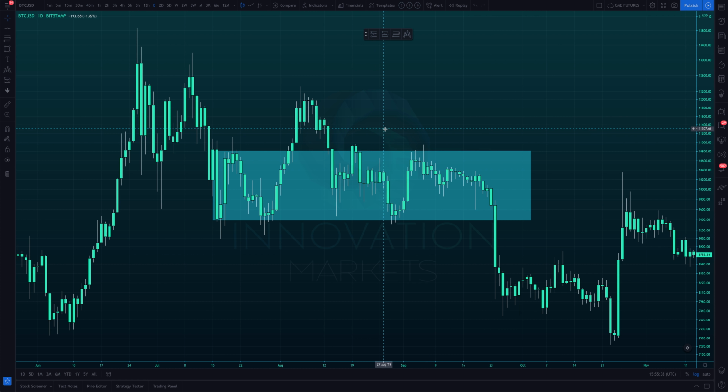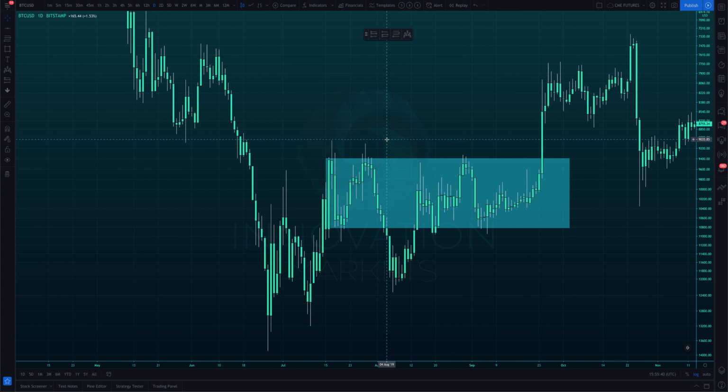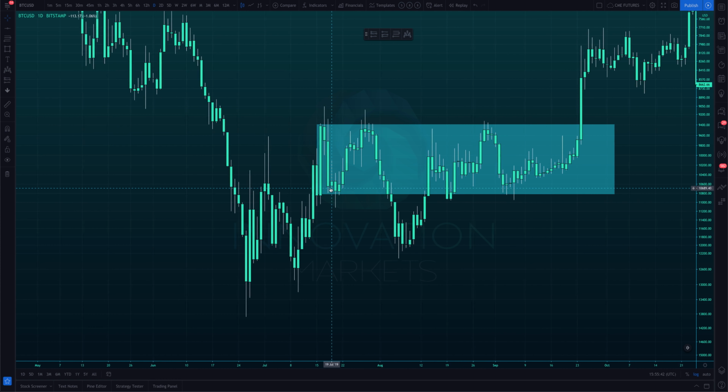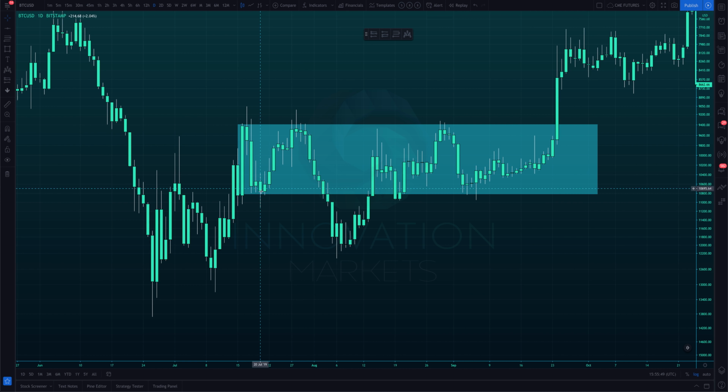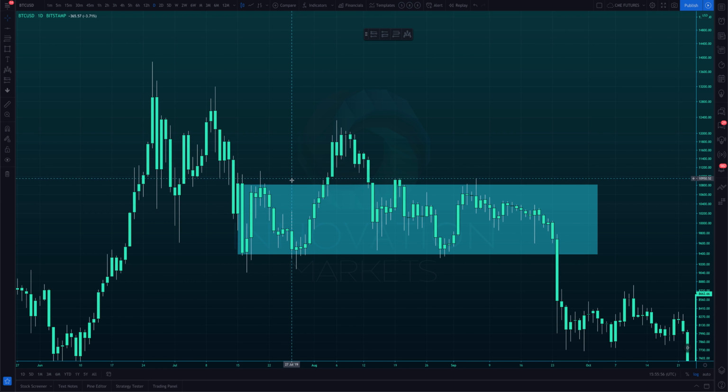So the easiest way to do this, if I was to flip this upside down, just so you can see as well, the same occurs. This would still be an inverse head and shoulders. So when we are on the correct side of the chart, you will often see a head and shoulders formation on the inverse as well. So the shoulder, the head, the shoulder, going back to the correct side.